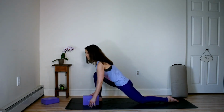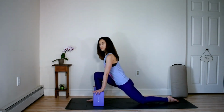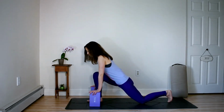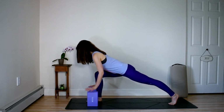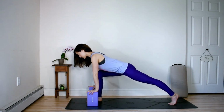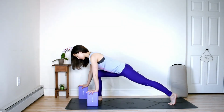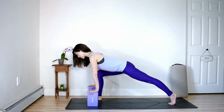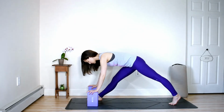On an exhale, release the hands to the mat and grab your blocks. Place them the medium length or the high length, depending on how far along you are in your pregnancy. Tuck the back toes and lift the knee up off the mat. Now you're in a supported lunge. Draw the crown of the head away from the heel. Trying to find a neutral pelvis, so not tucking or arching, but finding center. Keep drawing the belly button slightly in and up to support your baby.